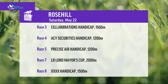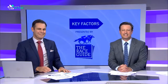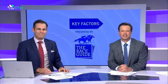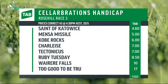Okay, had a few of those last weekend up at Suncorp, straight off Magic Round. But we are back into racing here this week. So let's have a look at race number 3, the first one we're going to have a look at this weekend. And as we get into the market, we've got $4.60, Saint of Catawitz, up from Melbourne.